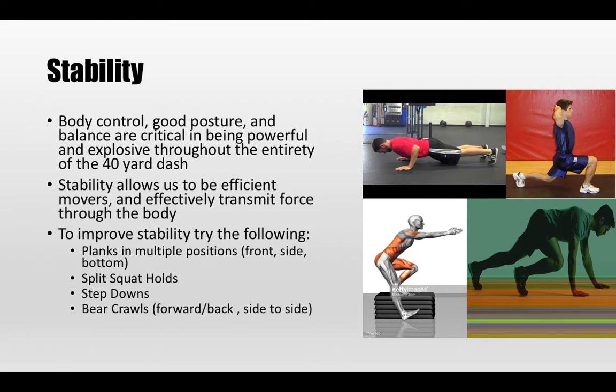Keep the hanging leg in front of you with the toes pointed up. Come down until the heel taps the ground and drive up. Focus on keeping the core tight, chest tall, neck back, chin tucked, keeping the knee in line with the toes on both legs. So complete this for both sides, and that would be one rep.